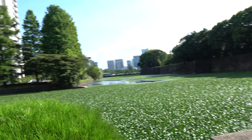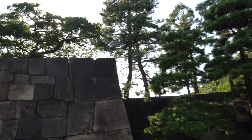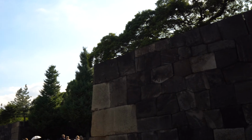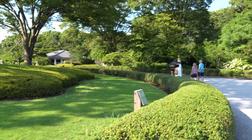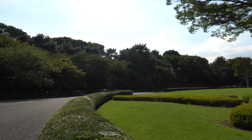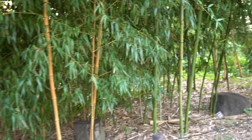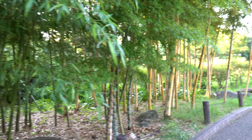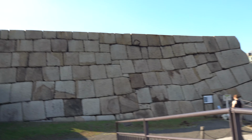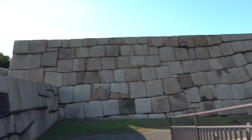Alright, next stop we're going off to Tokyo's Imperial Palace. Gotta take the subway to get there. Alright, here at the entrance to the Imperial Garden. So this giant wood structure is the base of a tower that would have been built during the Tokugawa shogunate, under Tokugawa Ieyasu.